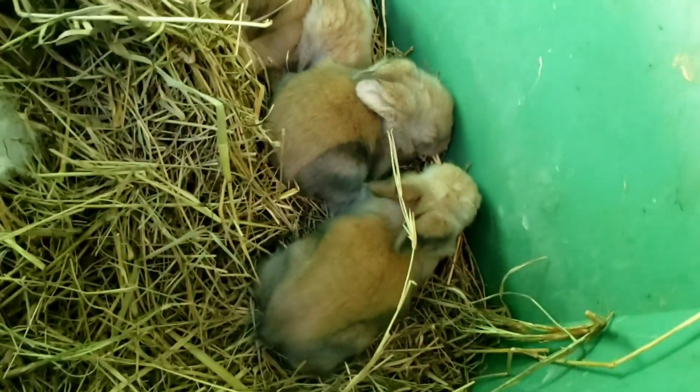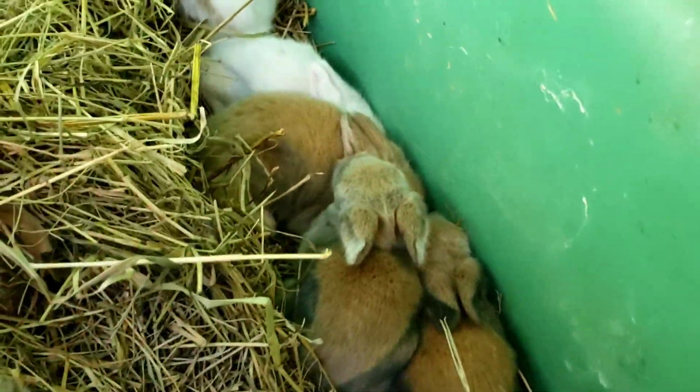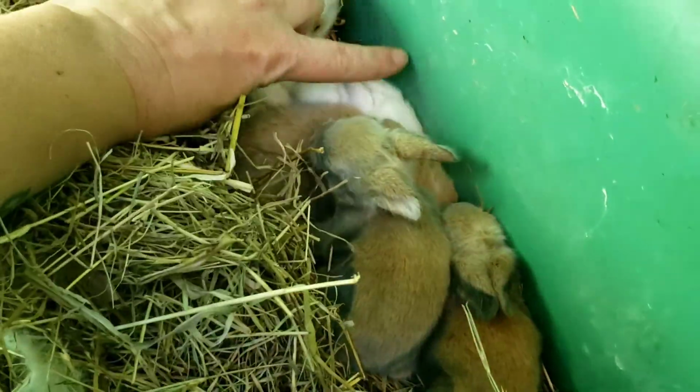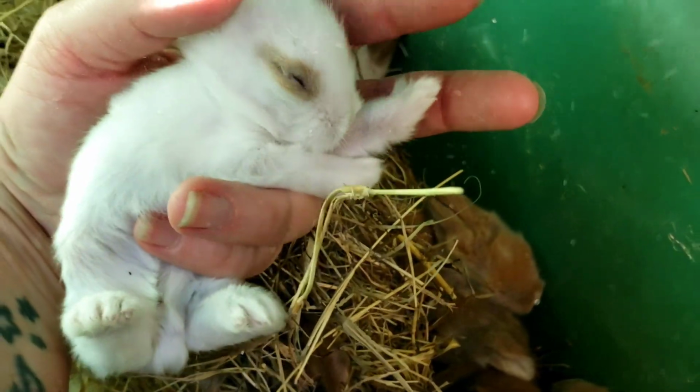These are the babies. Yeah, she had 7, but we lost 2. They were just too small to fight for food. And this is the other small one here. I'm going to be keeping this one. It's just so precious. Look at it.